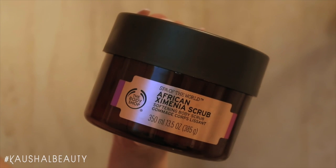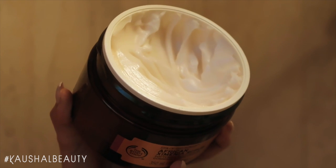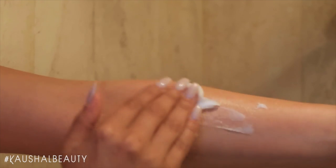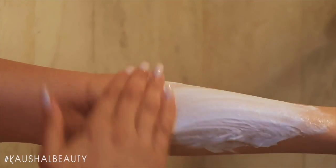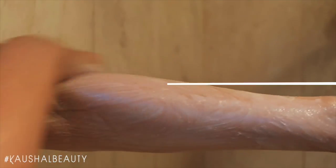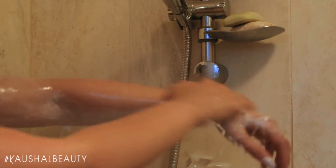the African Zinnia scrub. So the Zinnia tree is known for its skin softening properties in its oil, and this has got to be one of the most moisturizing scrubs I have ever used. It leaves my skin feeling baby soft, but the thousands of salt grains in it get rid of any dry skin too. Once I'm done scrubbing this into my skin, I'm ready to then wash that off as well.